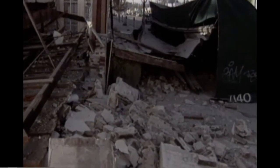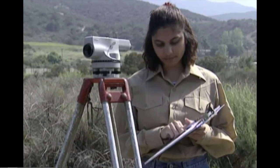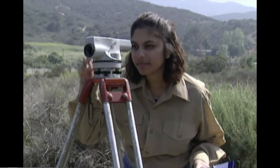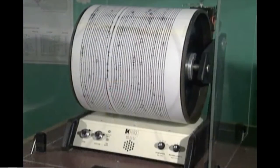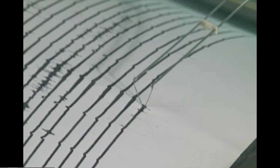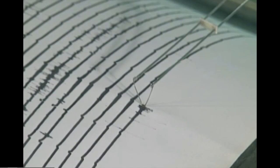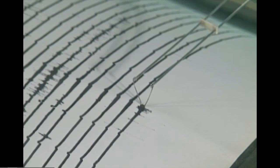Quakes in the 6 to 7 range have been known to shake cities hard enough to knock down buildings and flatten bridges. But how do scientists figure out what numbers to give an earthquake? They use what's called a seismograph. When the earth shakes, the needle of the seismograph marks a streak on a moving piece of paper. The bigger the shake, the bigger the streak.